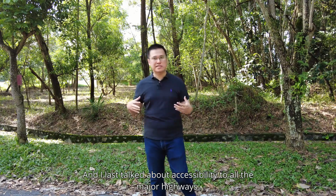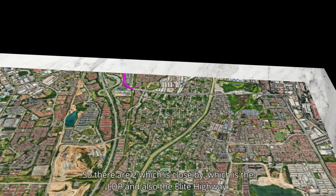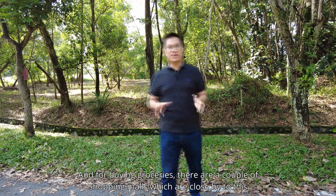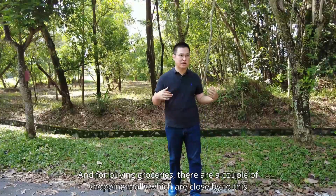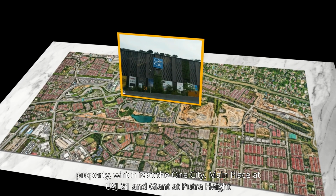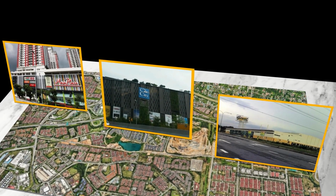And now let's talk about accessibility to all the major highways. So there are two which is close by, which is the LDP and also the Elite Highway. And for buying groceries, there are a couple of shopping malls which are close by to this property, which is at the One City, Main Place at USJ 21, and Giant at Putra Heights.